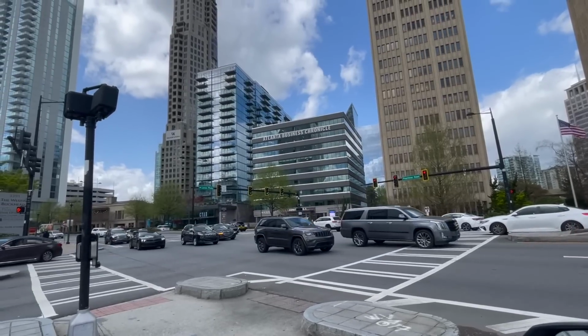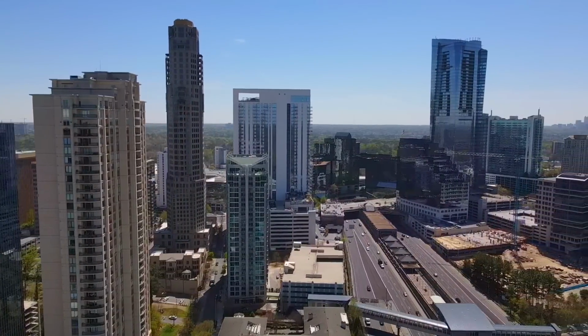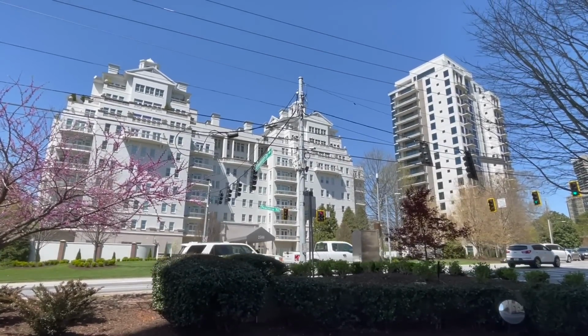If you're looking for condo options, there are a ton of condos, high rises all along Peachtree Road, anywhere from Peachtree and Lenox Road, going all the way down almost into Midtown. And this is just one example of a condo building. And I would say the age range, you're going to get millennials in condos, and you're going to have some older generations that just want easy living. And this is a great option for the older generation too.